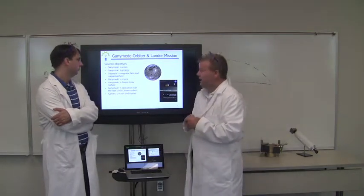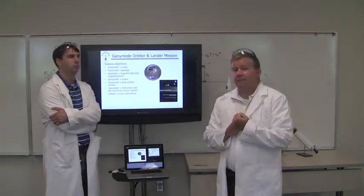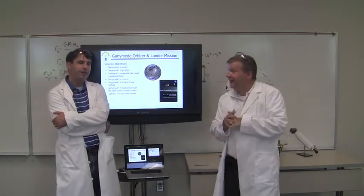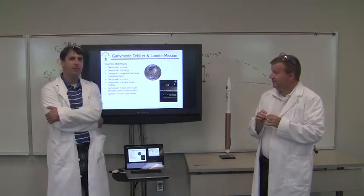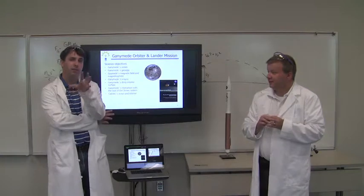They also want to look at Ganymede's magnetic field and its magnetosphere. I know little about a magnetic field, so Matt's going to tell you about it. Jupiter's magnetic field is actually the largest entity in the solar system, and it engulfs Ganymede itself. But Ganymede has its own magnetic field that's created. Scientists don't actually know why it's created.